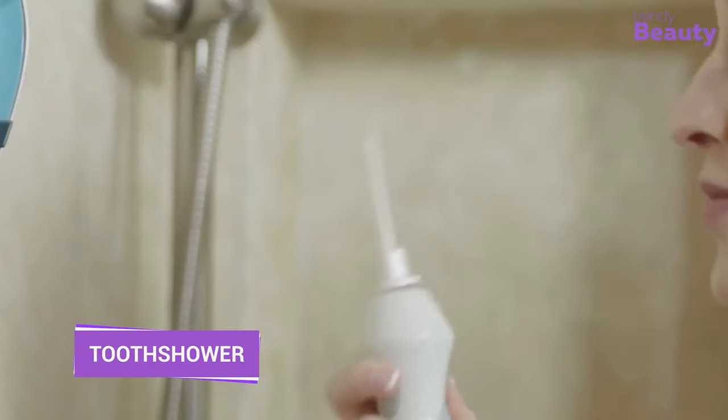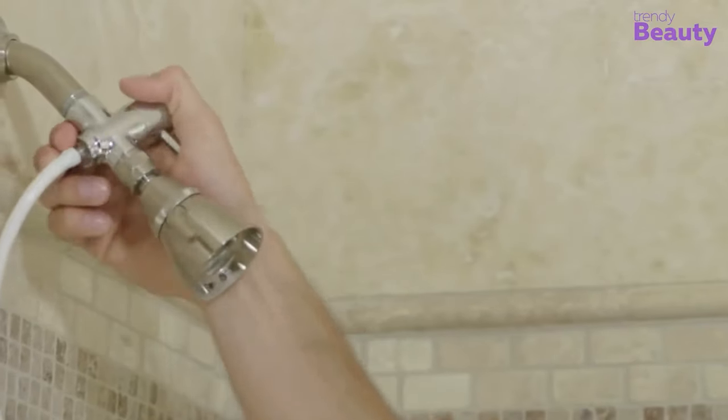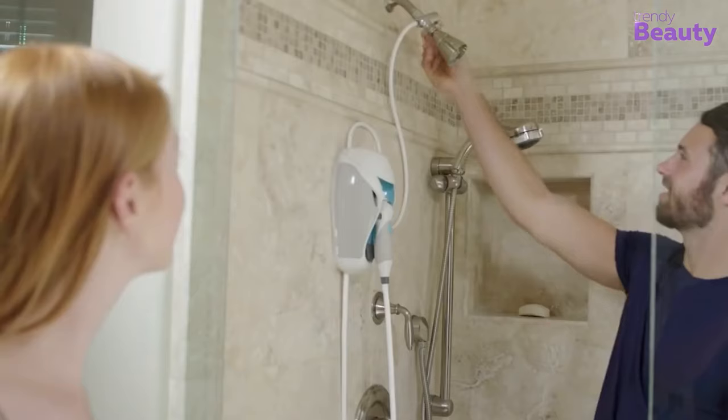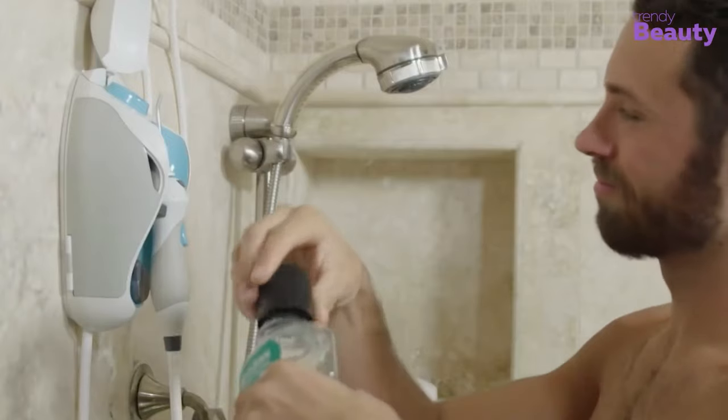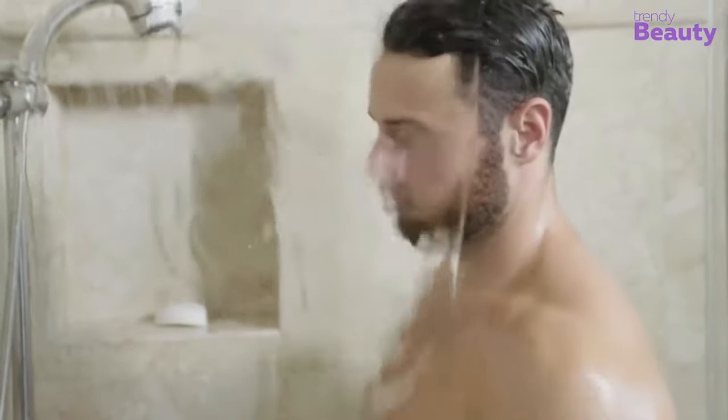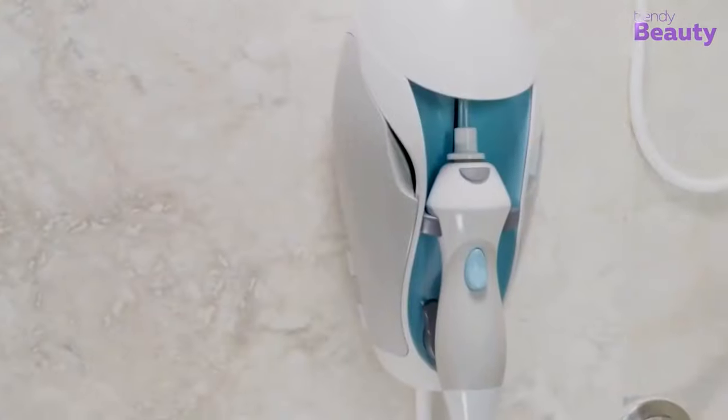Tooth Shower is a product that allows people to brush and rinse their teeth in the shower, saving time and water. It attaches to the shower head and has a toothbrush holder and a water jet for rinsing. The idea is that by brushing and rinsing in the shower, people can save time and water compared to brushing and rinsing in the sink.